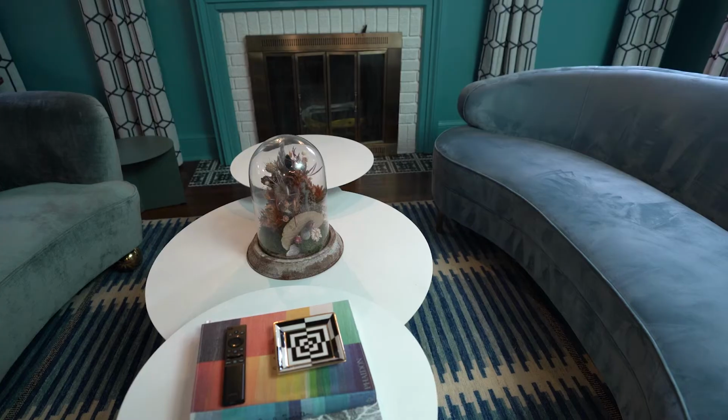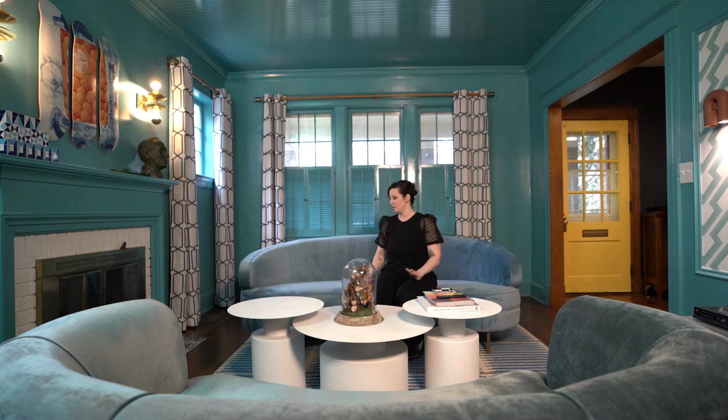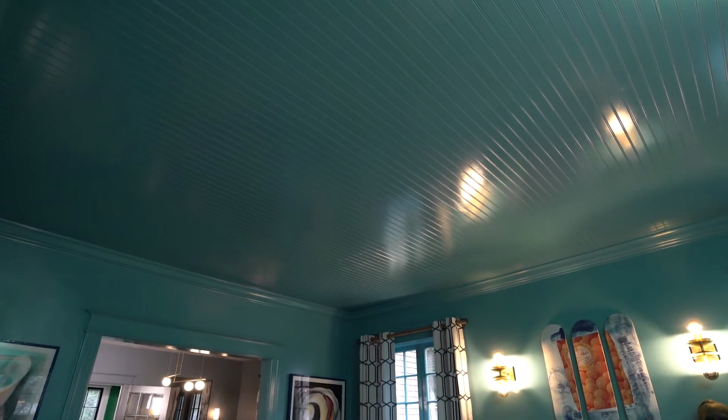So here we are in the living room. Joe showed me an inspiration picture of a Fruit Loops cereal box that he wanted to be inspired by the colors in his living room design. So we really went for some very bold, saturated colors. We wanted to really highlight the blue tones, which you can clearly see we've done. We added some beautiful features on the ceiling, adding the wainscoting and doing a lacquer teal color all around.